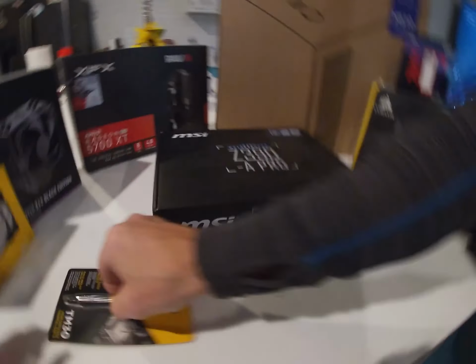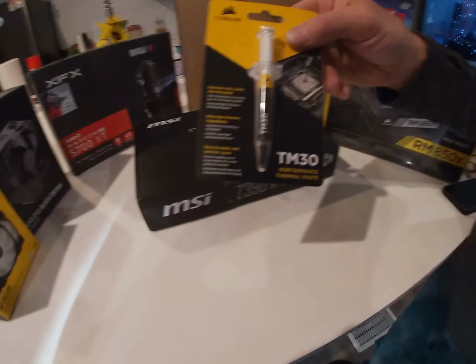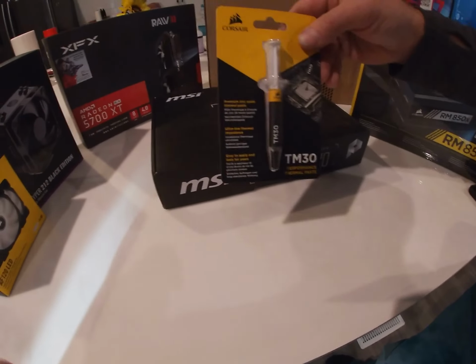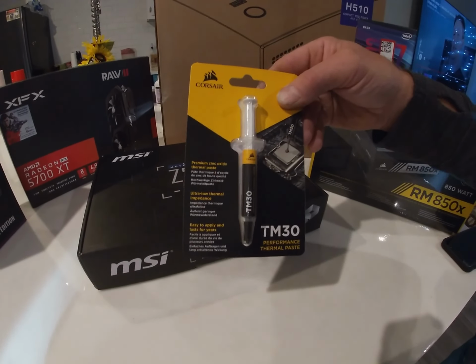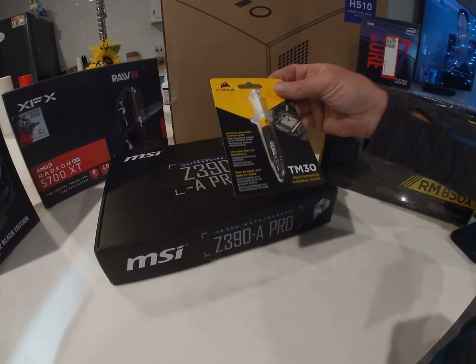And of course, just in case, I always pick you up some thermal paste, because that's what you need to put on your processor, so your cooler will stick and not fall off, and not overheat. I think it's kind of like heat dissipation too.